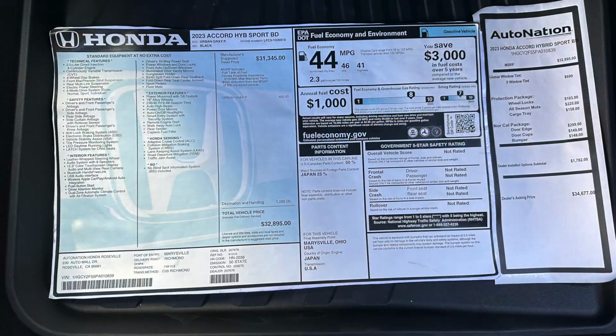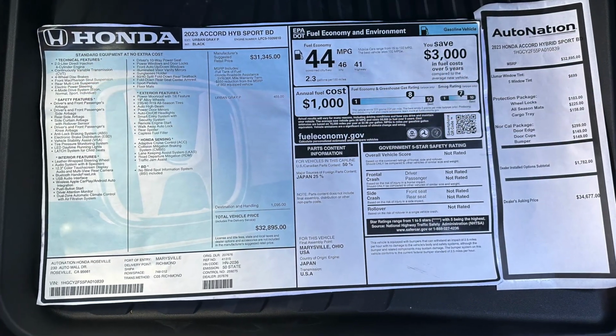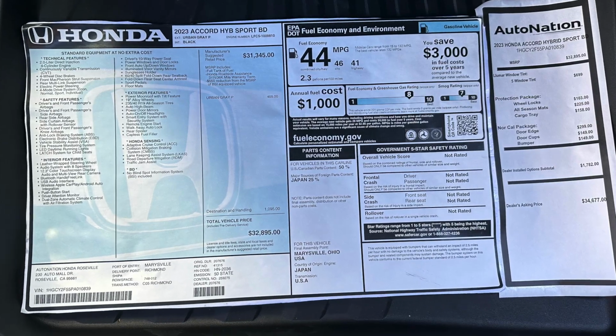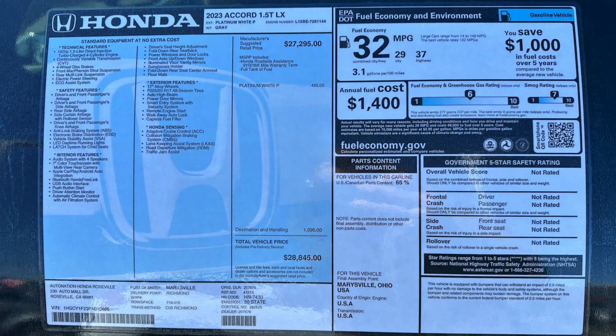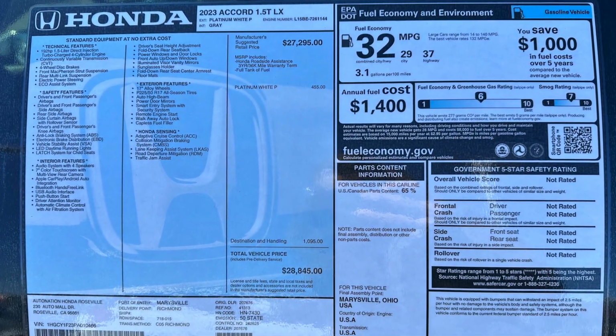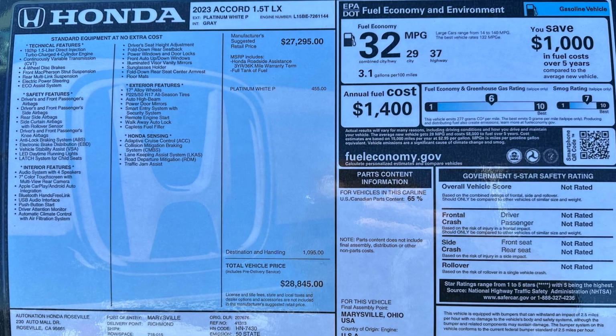Now, as promised, we're gonna be dropping those MSRP stickers. So here's the MSRP sticker to the Sport Hybrid with the price tag. So you guys get an idea of what it comes with and the tag on top. Compared to, here's the MSRP sticker to the LX. But unfortunately, we do not have the dealer's asking price tag to the LX.